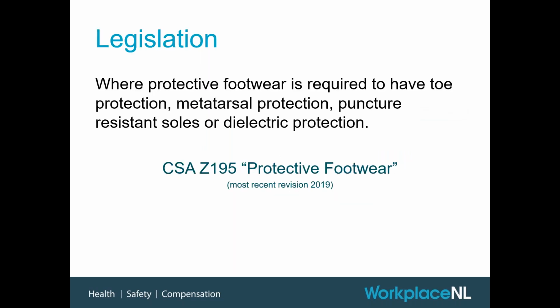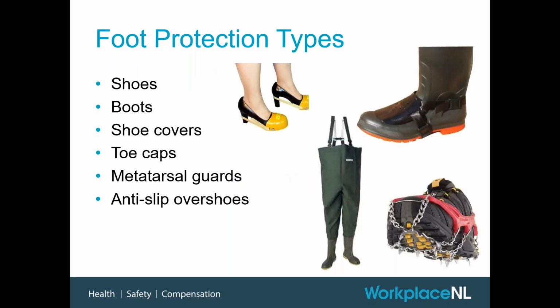So specifically, our legislation states that where protective footwear is required to have toe protection, metatarsal protection, puncture-resistant soles, or dielectric protection, the protection must comply with CSA standard Z195 protective footwear. And the most recent revision was made in 2019. So many workers don't realize how important proper safety footwear is on the job, and thus choose subpar construction work boots, essentially. And that certainly can increase the hazards, and it can increase discomfort, and certainly it can increase fatigue as well.